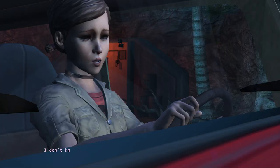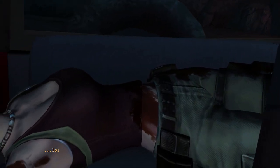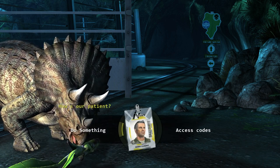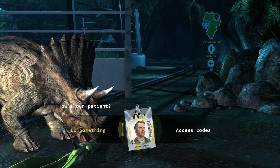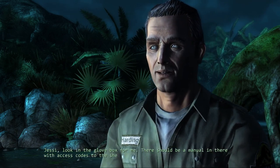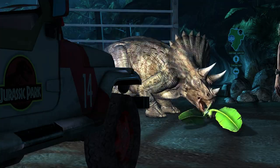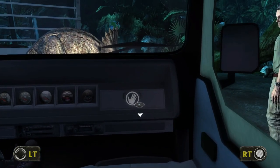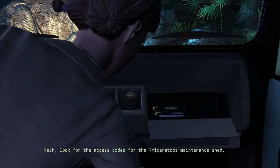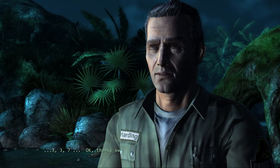Honey, how's our patient doing? I don't know. Okay, I guess. How's her breathing? Okay, I guess. She's kind of snoring. Los ojos me siguen. Jesse, look at the glove box for me. There should be a manual in there with access codes to the shed. Okay, just a sec. Find those codes? Is it in this little black book thingy? Yeah, look for the access codes for the Triceratops maintenance shed. Okay. 156337. Okay, thanks, sweetheart.